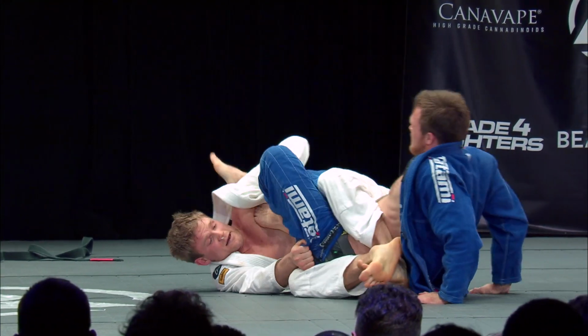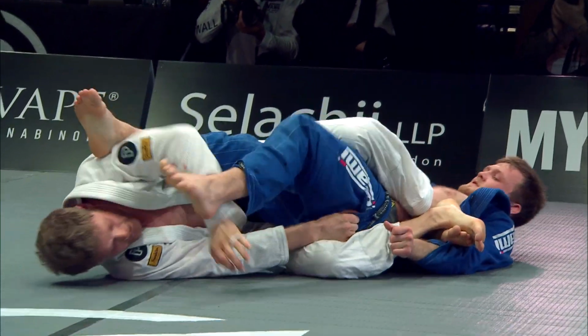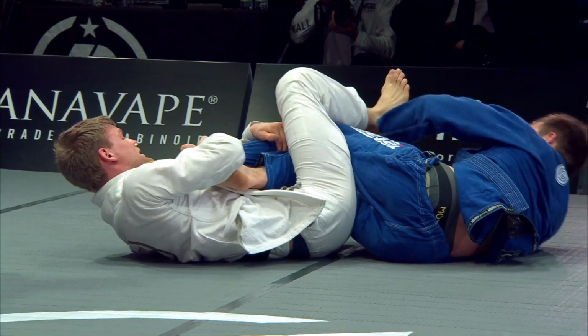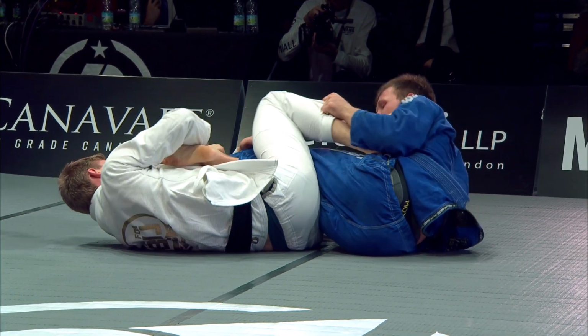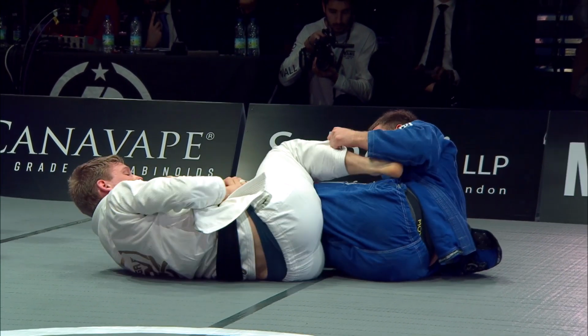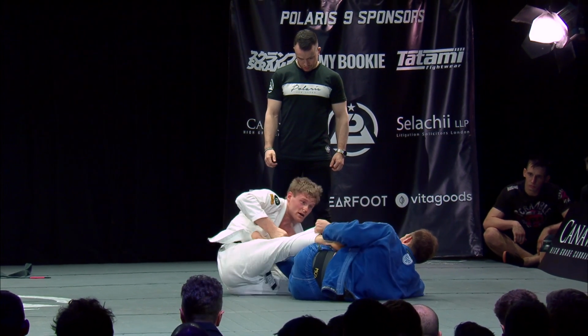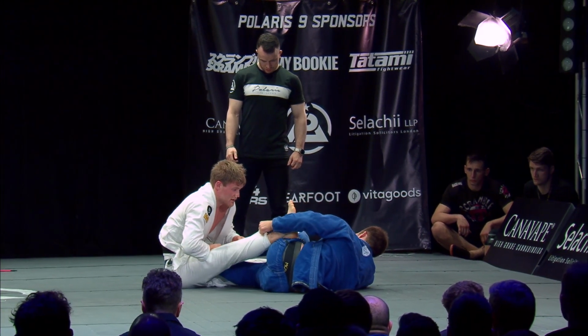Sebastian's just kind of keeping him locked in, and he's also tied up both of Tommy's legs now. It's going to allow him to start maybe attacking the legs, looking for the knee bars, toe holds, things like that. Yeah, he's got double leg entanglement here. You see Langaker going for the pant grips. Well, they've both got double pant grips now. See who can come up on top.